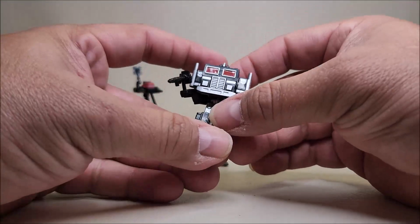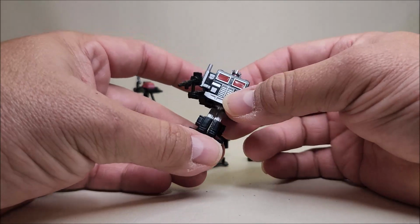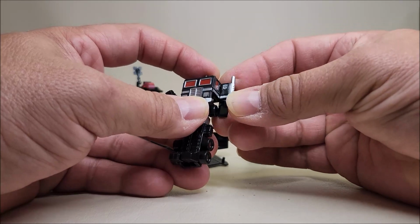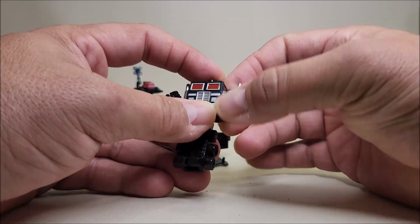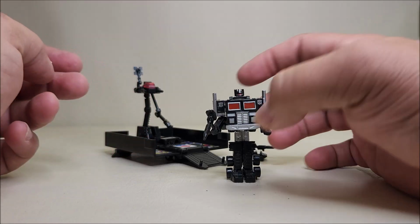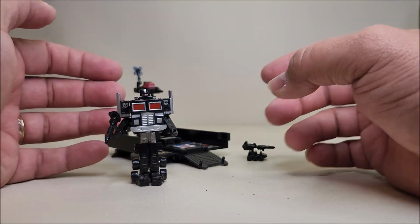So articulation wise, just like all of the rest of these, this is a brick. The only articulation really to speak of is the elbows are on a ball joint, so you can move them up and down a little bit, in and out. That's really going to be about it. And he's just going to stand there and look cool, because he is very cool.